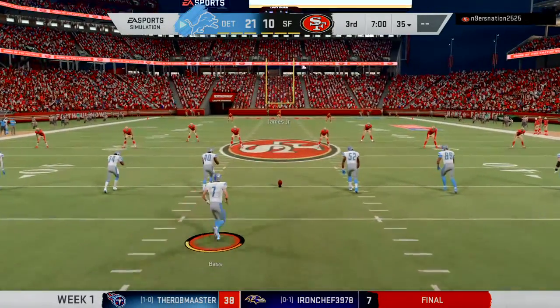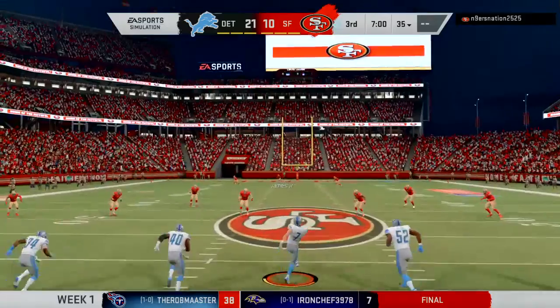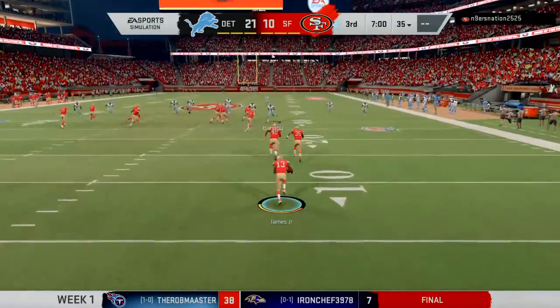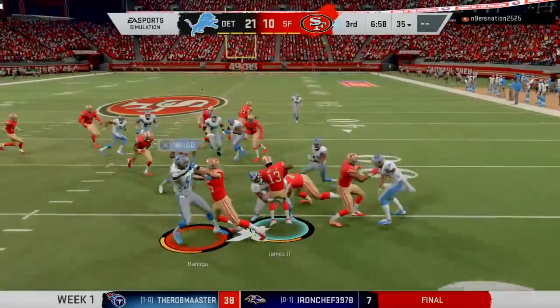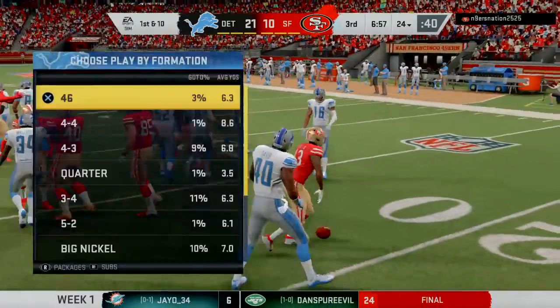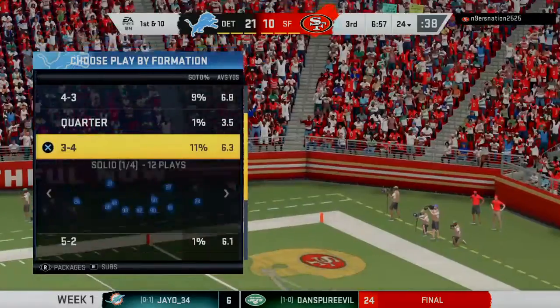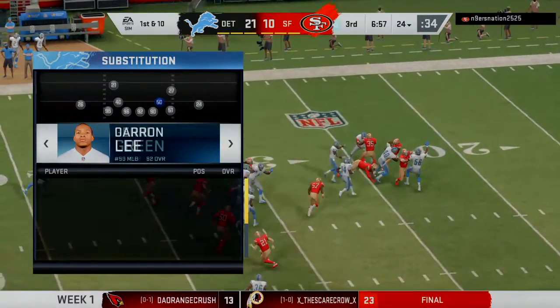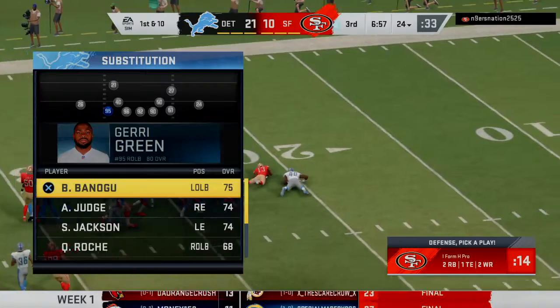We'll see if week 1 fatigue becomes any kind of a factor as we are back underway in the second half. This is taken at his 4. And a pretty good return here. He'll be stopped just shy of the 25 at the 24-yard line. Take over 1st and 10 at their own 24-yard line.